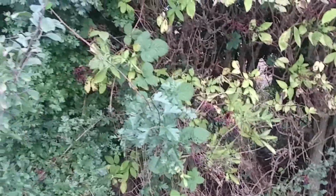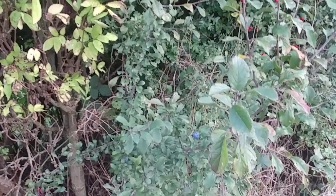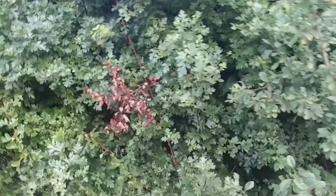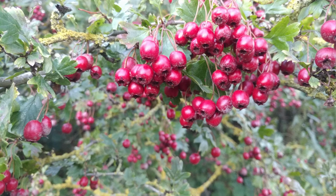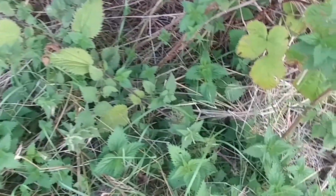So here we've got elderberry up there. We've got rosehip. We've got sloes. And then we've got hawthorn, although there's no berries on that hawthorn. We've got nettles down there. You can eat nettles, although don't eat the very old nettles, just eat the younger leaves.